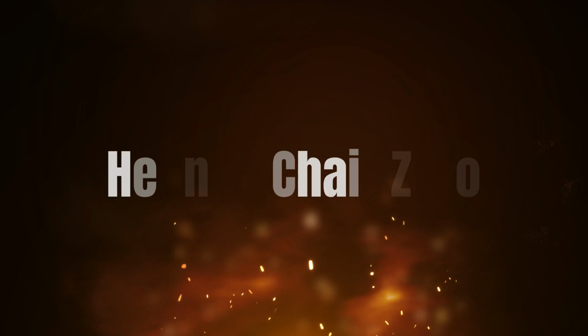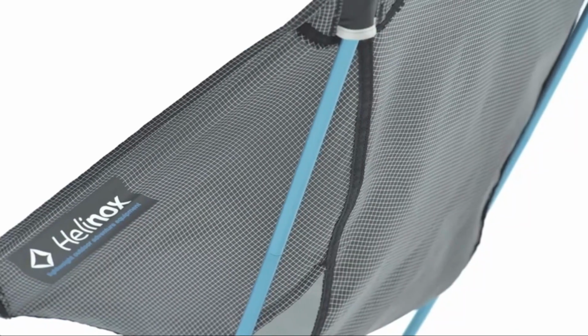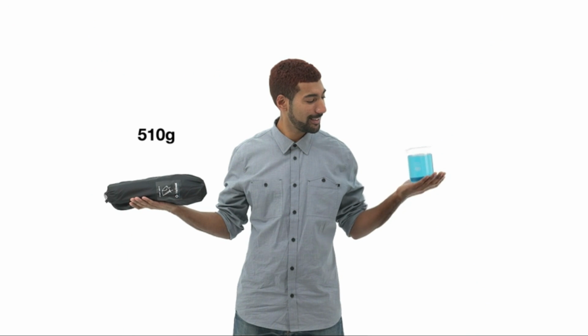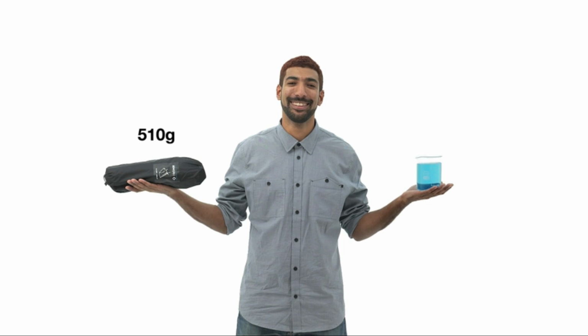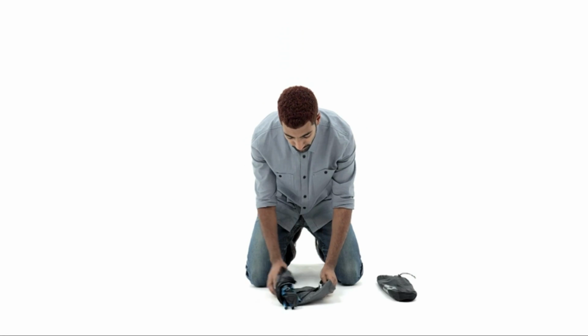The number 2 on the list is Helinox Chair Zero. Helinox Chair Zero gets you up off the ground. The Helinox Chair Zero is one of the best luxury chair options on the market for backpacking. The Chair Zero sits 11 inches off the ground on its strong but lightweight aluminum frame.